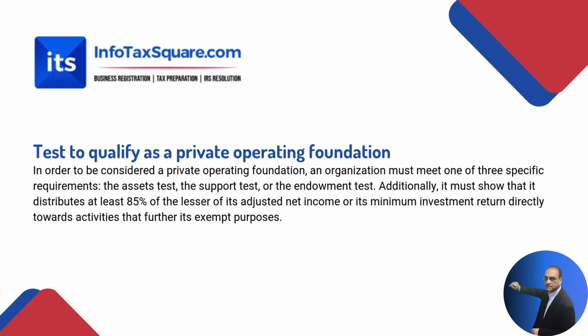What are the tests to qualify as a private operating foundation? In order to be considered a private operating foundation, an organization must meet one of three specific requirements. Number one, the assets test. Number two, the support test. And number three, the endowment test. Additionally, it must show that it distributes at least 85% of the lesser of its adjusted net income or its minimum investment return directly towards activities that further its exempt purposes.